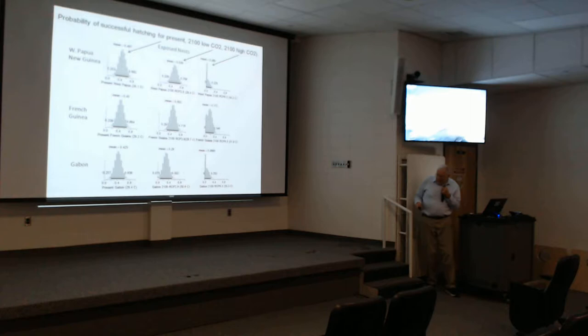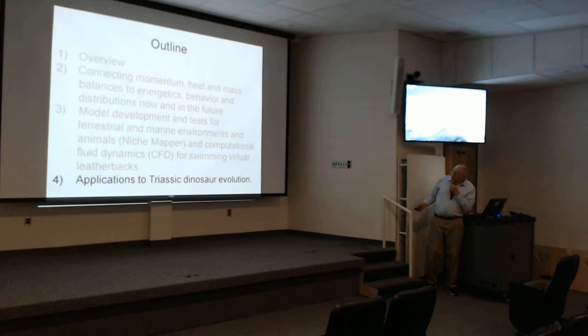Obviously, that means quite substantial change and effect on the population of these leatherback sea turtles. Now I want to just take you briefly for a short survey of some of the things we're doing to get the Triassic environment and a couple of key types of dinosaurs that lived back in the Triassic.